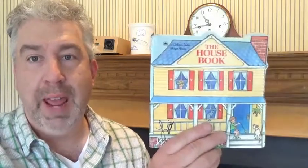I wanted to read a book to you called The House Book. It explains what happens in Josh's house. You live in a house, it might look like this, it might be different. This is sort of a representation of Mr. Tom's house. I still have to color it.